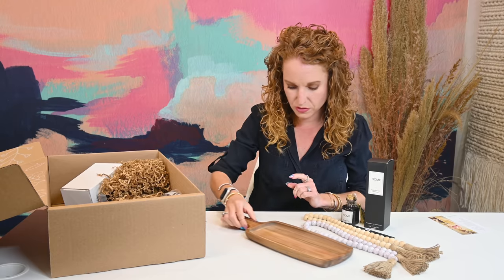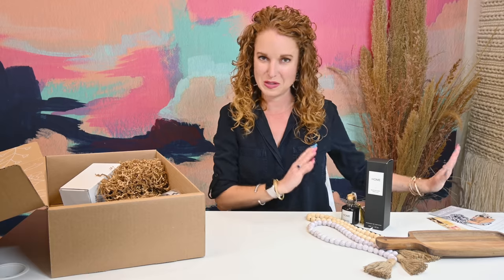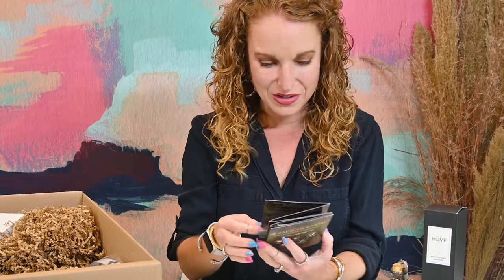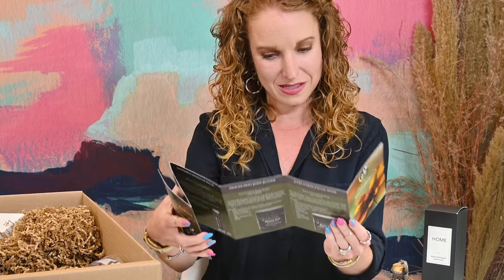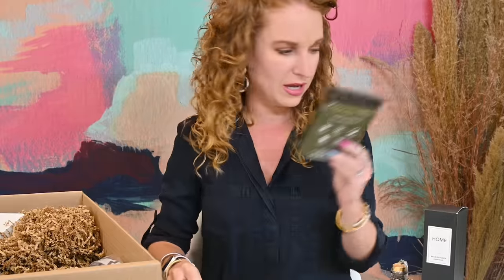Very cute. Oh, here's the magazine. It's right there. I'm gonna set it to the side because it's got a lot of the spoilers, but we'll pull it back out and play with it in a second. What is this? Back to Earth, plant powered products. Oh, I wonder if one of these products is in here. It's a little brochure about a brand.